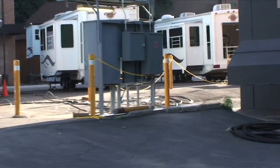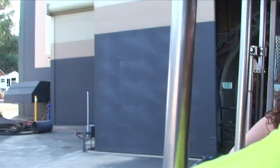Now, if you are a fan of the Fox television series Bones, you might have seen this set used not that long ago in this episode. Right here.